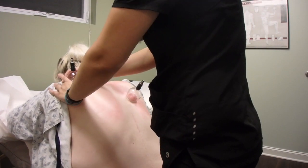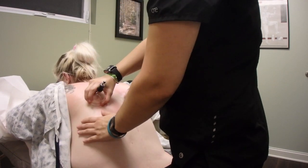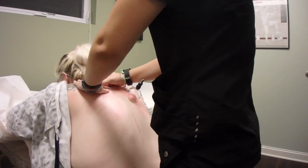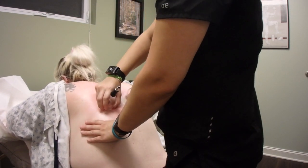Do you want me to stick some in your shoulder joints today? Yeah. Okay. I don't know, with the whole wrist thing too, what you want to do about that. Okay, we might just do needles. You don't have anything into your forearm, do you? Mm-mm. Okay. No. Yeah, cups.